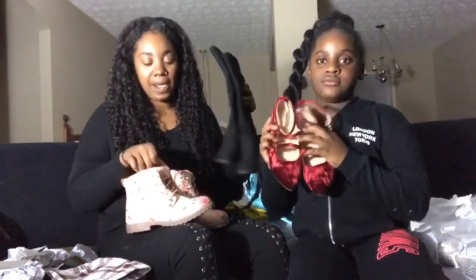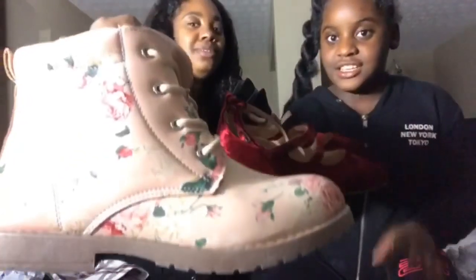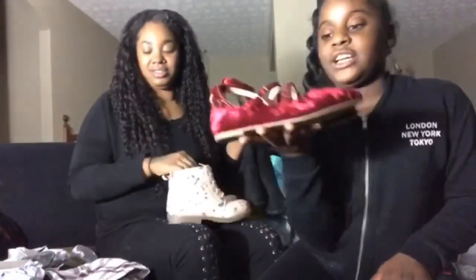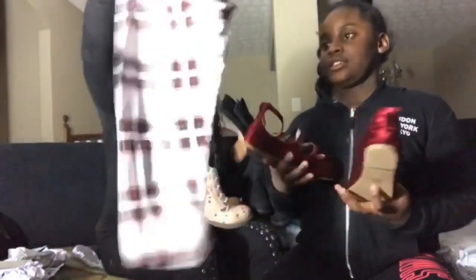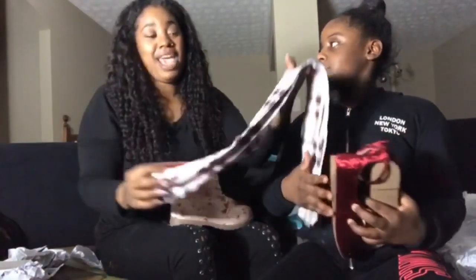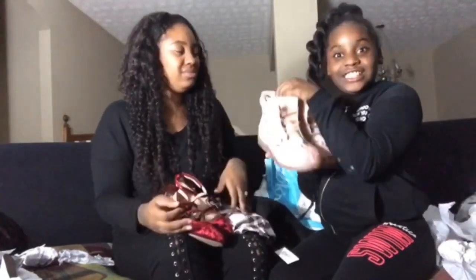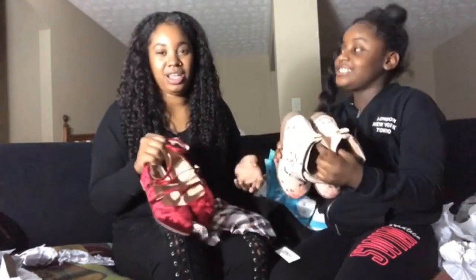Alright. With the exception of these that are going back, Londyn got these shoes and these beautiful red, like lipstick color, and these. Actually, these match perfectly. I actually think these would match perfectly with these tights. What do you think? I think it goes with this. I don't think those match at all.